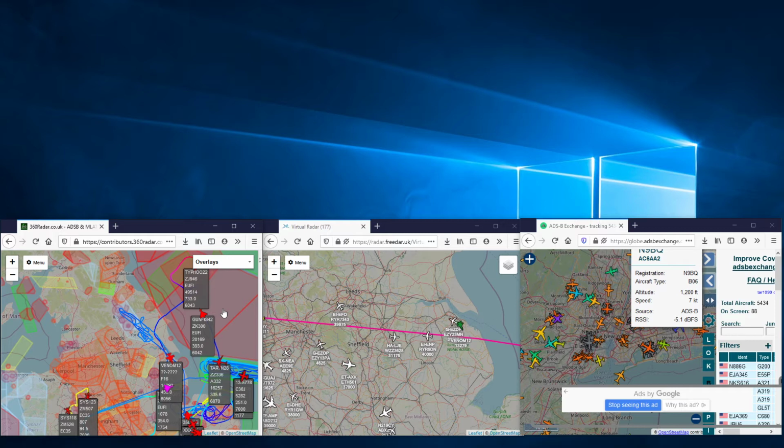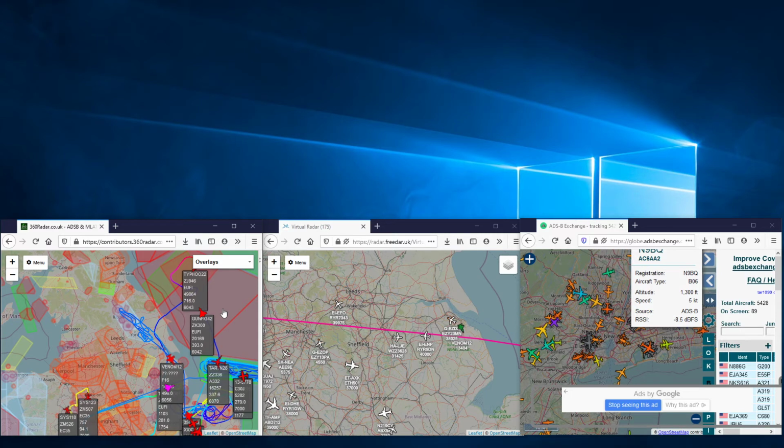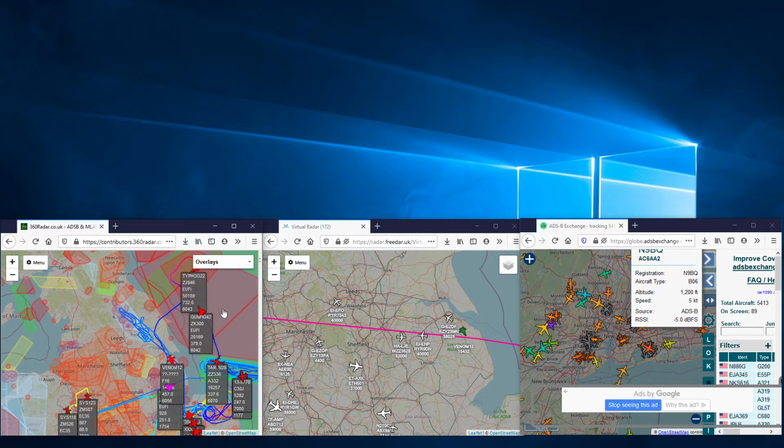Okay. Now, I would say 360 Radar is focused on the UK. They want to be the best in the UK, and because of that they have the best, in my opinion, low-down coverage. They focus on getting receivers out into key locations, and particularly they've been sending out free receivers to the remoter areas of Scotland, bringing in some great coverage recently.